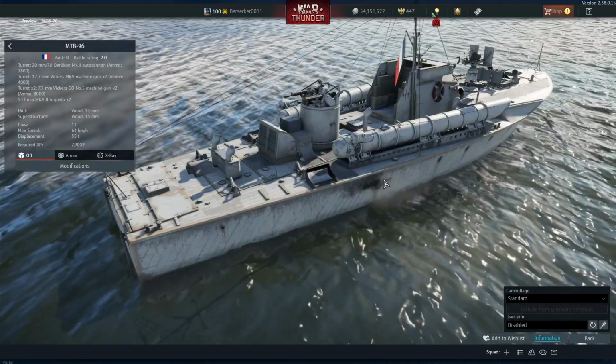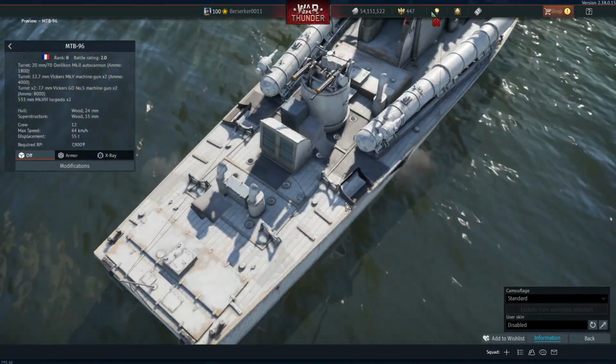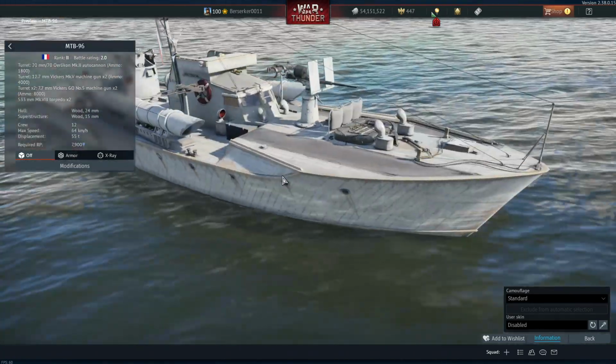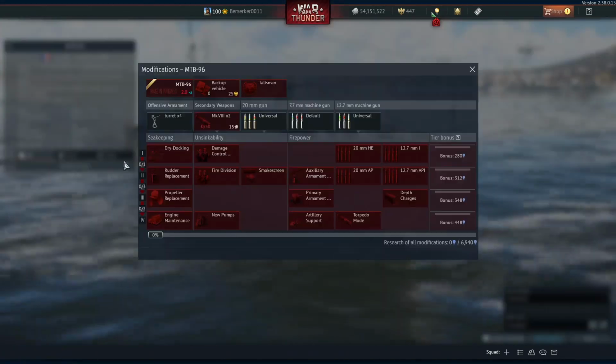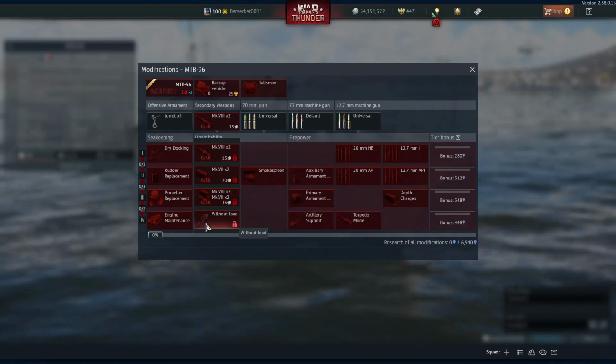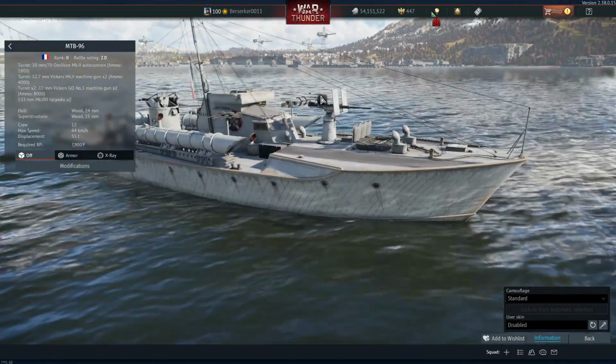The torpedo's faster than the boat for the first time. They're also 600 kilograms heavier? Yeah, and bigger. That's twice the explosive mass in them. Okay, pretty decent torpedoes. You still got the 20 mil.